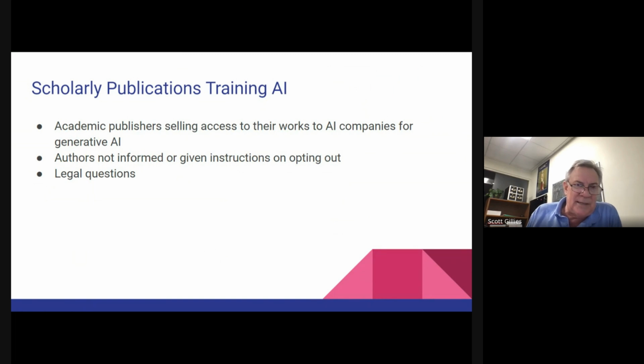ChatGPT and the publishers of these large language models are going to academic publishers now and paying them to have access to their scholarly publishing to train these AI machines in language. A lot of the publishers are selling access to that material, but the authors of those articles are not having a say in this. And the authors are saying, but wait a minute, this is my copyrighted material. I don't give permission for this.